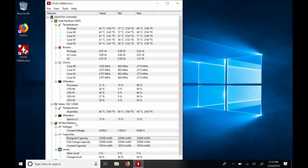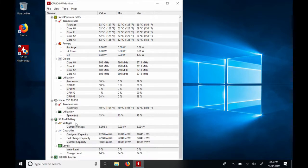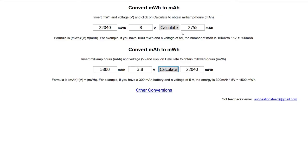Okay, so I went ahead and grabbed HWMonitor to take a look at what we were truly looking at. And the battery was showing right around 8 volts. And again, that is 22,040 milliwatt hours. So we're going to have to run that through a little bit of a calculation. I'm not going to do that in my head. One moment. Okay, so I plugged those numbers in as a comparison. 22,040 milliwatt hours at 8 volts calculates to 2,755 milliamp hours. 5,800 milliamp hours at 3.8 volts calculates to 22,040 milliwatt hours. So in theory, this battery should be comparable.